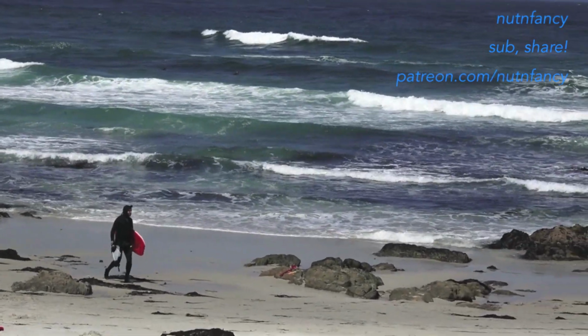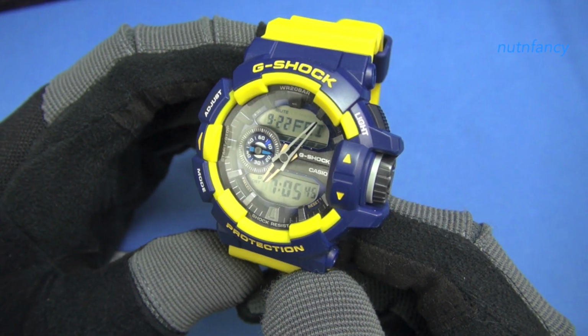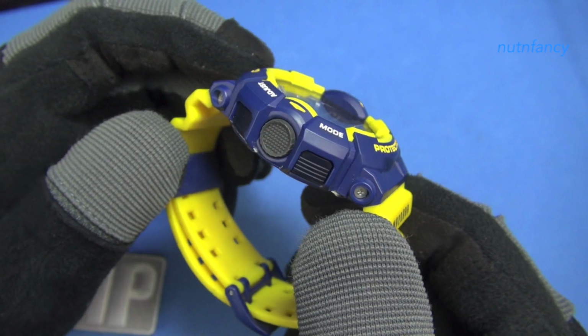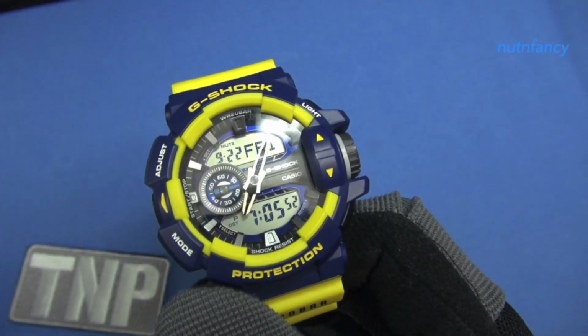The GA400. I would say comfort and bang factor are actually relatively low because it's so lightweight. It is kind of thick. I mean, where's my ruler right here? We'll measure it here on camera just for the heck of it.